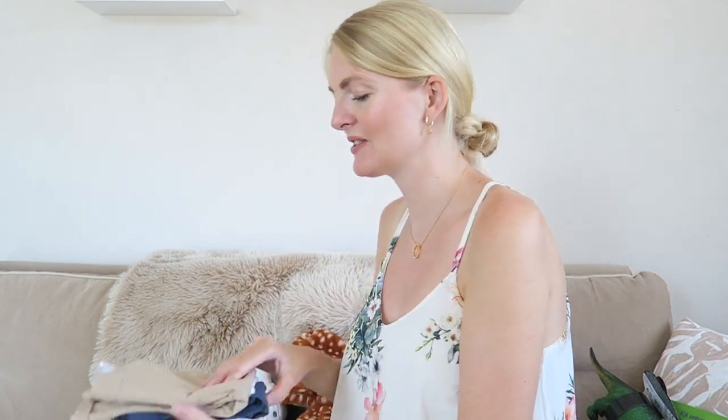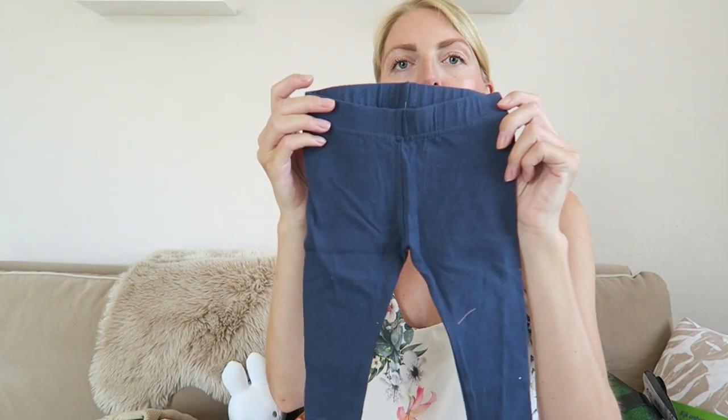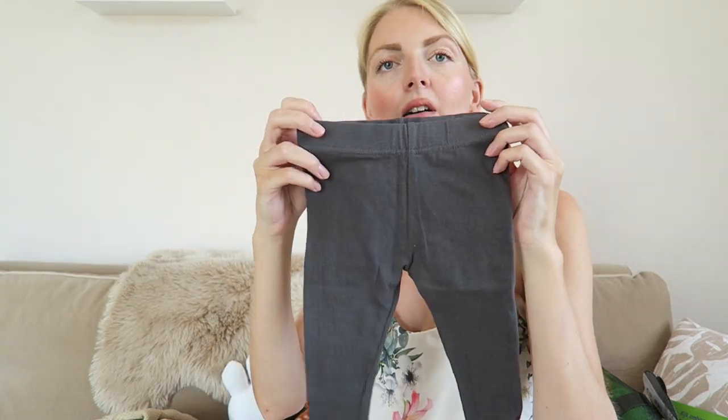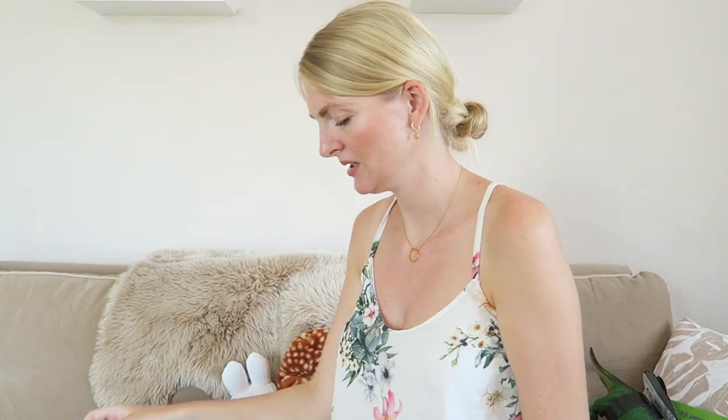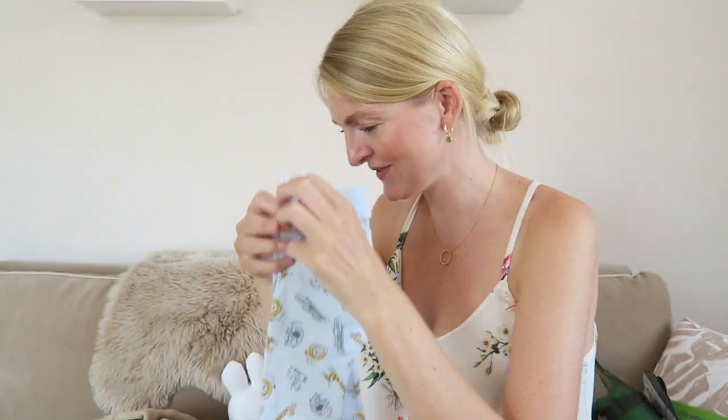And then lots of little leggings, which you can't get enough of, I think. This really lovely beigey color, which goes with everything, and I really love beigey brown tones for a boy. Then just a simple plain white one, and then a blue one as well, a dark gray one, and then two with prints. So this one with all little animals on it, so cute.